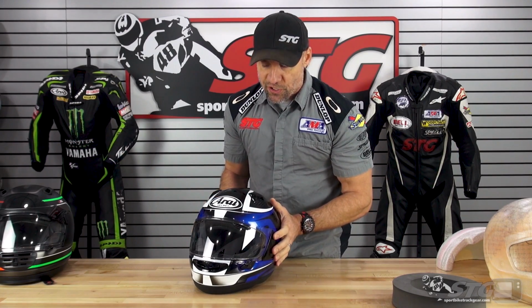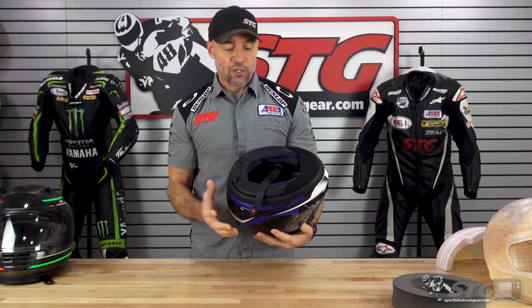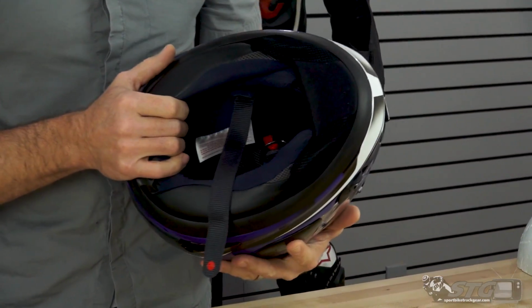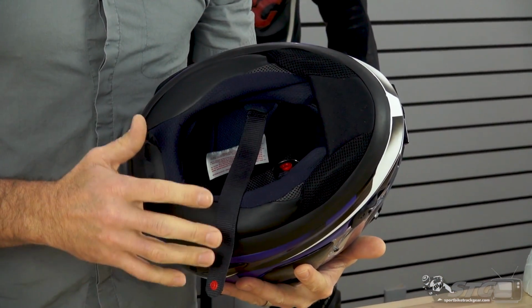Aerodynamic performance of this helmet, I already touched on that. Riding in it, it was good. It's got a really sleek exterior design. The road noise is pretty quiet too, and one of the ways they get you there with the Signet-X is they have this much larger chin curtain, okay? This can be removed. You can ride without it, and I'll show you that in the second part of this video.